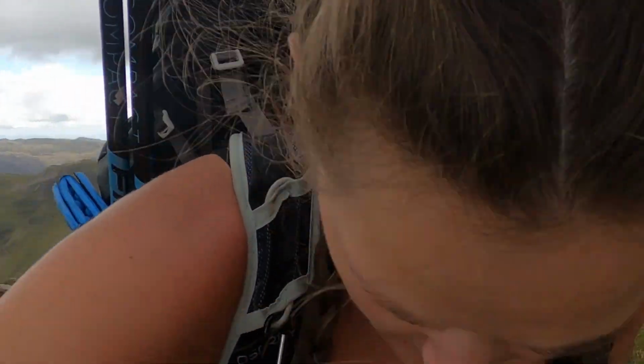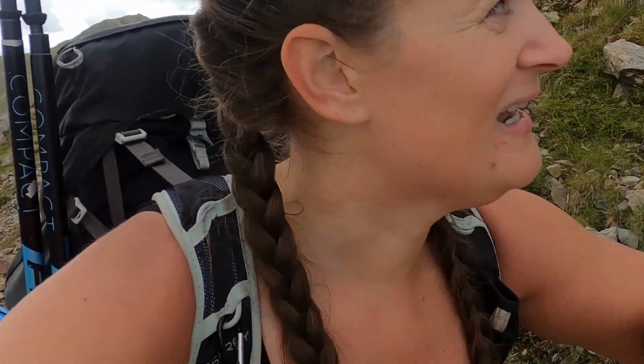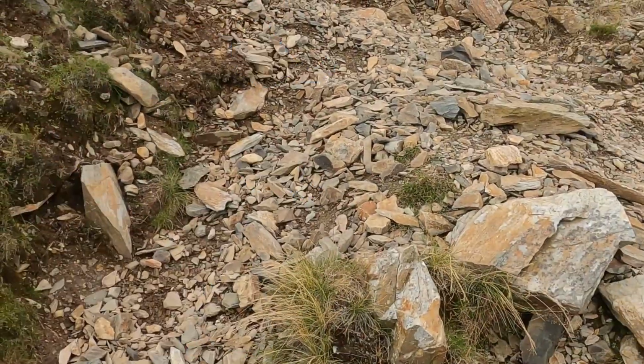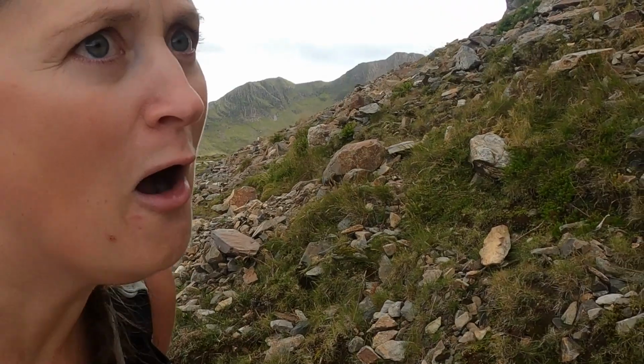I was just reminiscing about my Appalachian Trail journey, and the final bit of the final stage was Mount Katahdin. To get up Mount Katahdin, it's a big old scramble, and you'd scramble up something like this thinking you're getting to the top. You get to the top, no, false summit.